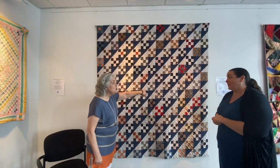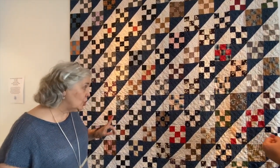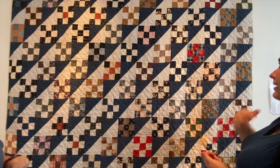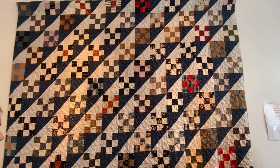Well, her intersections are lovely. Yes. They are lovely. She may have cried, but she learned. And her quilting is very good for such a small child. She's got very even small stitches.